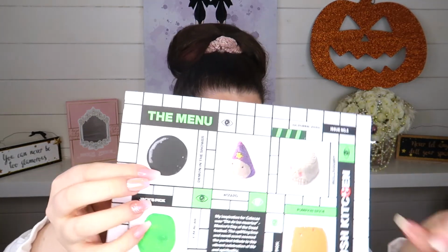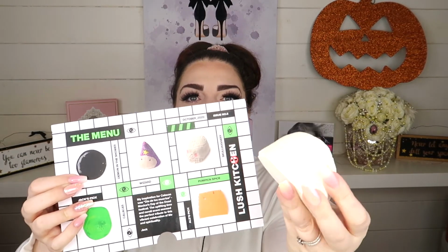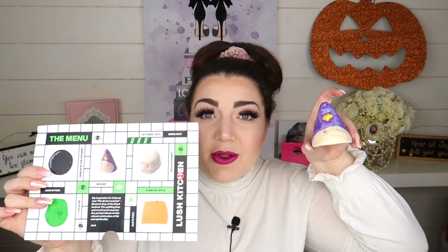Amazing. I love this box. So this is everything we got. So this is the Demon in the Shower. We've got the Demon in the Shower gel. Then next up was the little Day of the Dead Skullduggery. Love that bath bomb. Then we got this one here, that's the Calicus. Next up we got was the bar of soap in pumpkin spice. Loving that. And last but not least, my favourite little wizard, Harry Potter. This one is just the wizard and he looks amazing. I'm so chuffed with everything that's in this box.